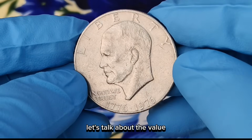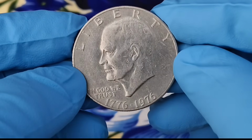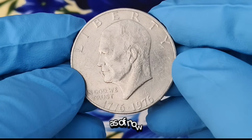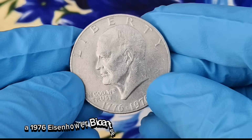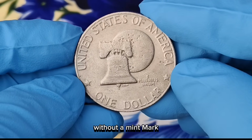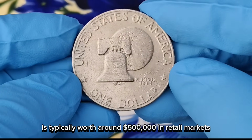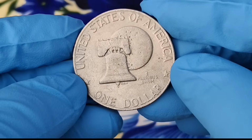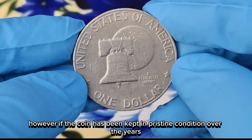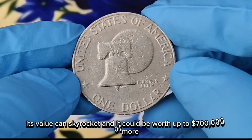Let's talk about the value. Many collectors are on the hunt for these coins because of their historical relevance, and when found in very good condition, they can fetch a surprising price in today's market. As of now, a 1976 Eisenhower Bicentennial $1 coin in very good condition without a mint mark is typically worth around $500,000 in retail markets, depending on the seller and buyer. However, if the coin has been kept in pristine condition over the years, its value can skyrocket, and it could be worth up to $700,000 or more.